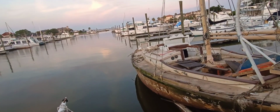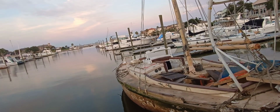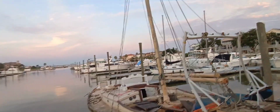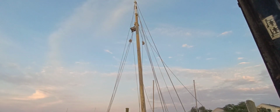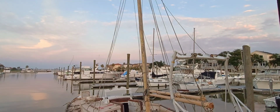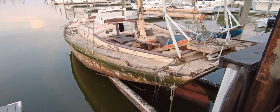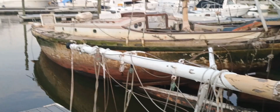Oh, that was the top of it. Because it's got a day shade, the thing you're supposed to use when you anchor out or whatever, but it's a triangle, and I don't know. I know this is going to break my heart, but I'm going to go look anyway, because it's a high likelihood.